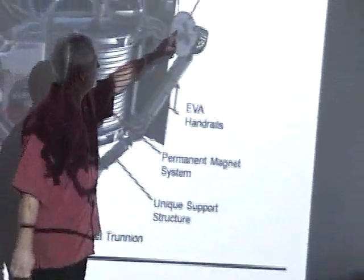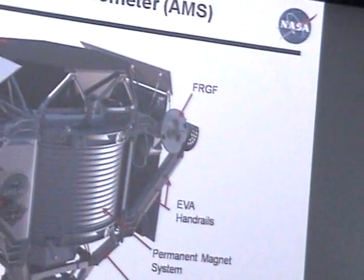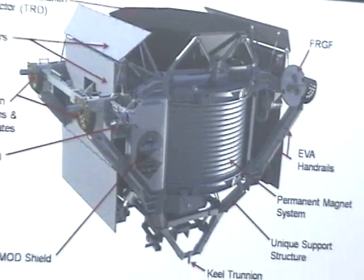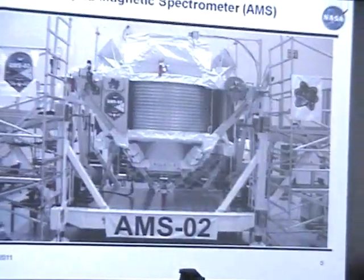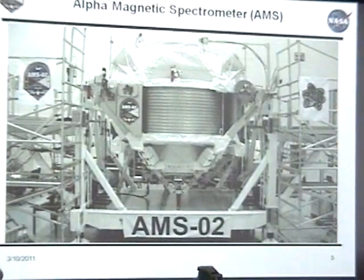These are the flight release fixtures, and when we get up into space, the arm from the shuttle will grab AMS, take it out of the cargo bay, and it will be handed off to the station arm, and then they'll move it to the truss. Here's a picture of AMS down in the high bay. It's in a different stand. This is basically what you're going to see when you go downstairs.